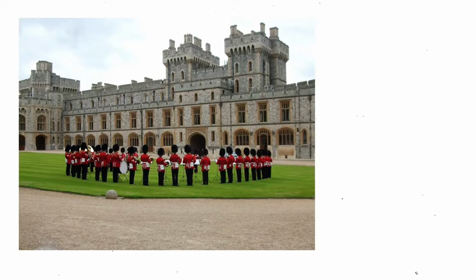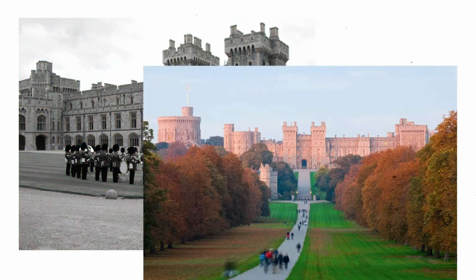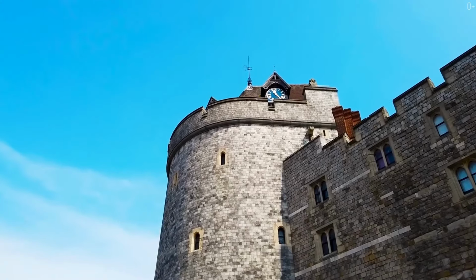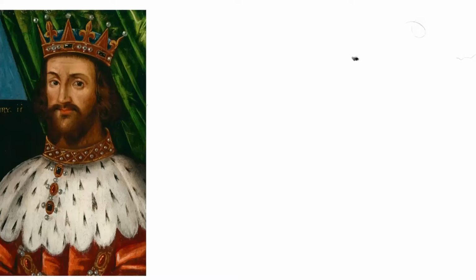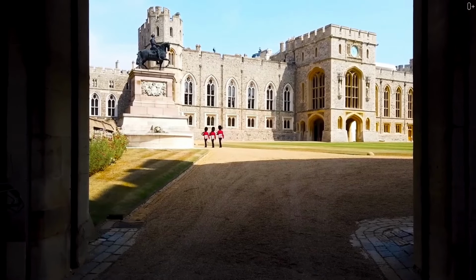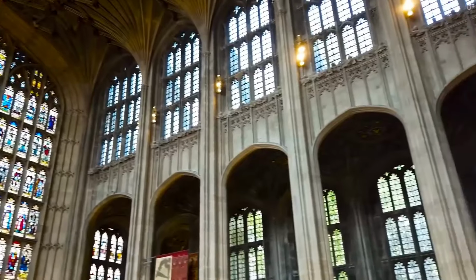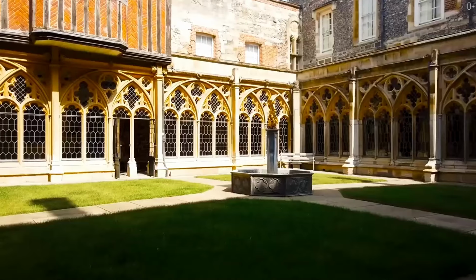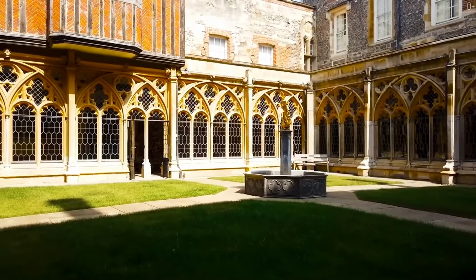Throughout its history, the castle was a residence for 39 monarchs. It went through several important stages of reconstruction and enlargement, especially under King Henry II, Edward III, and George IV. Each era added its architectural elements. Thereby, Windsor Castle combines different architectural styles, including medieval Gothic, Renaissance, and Neoclassical.